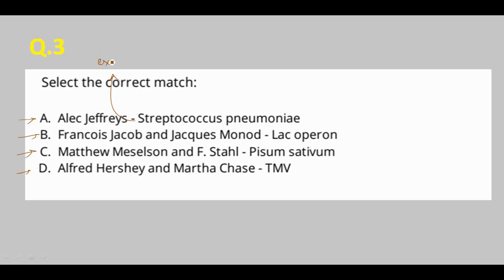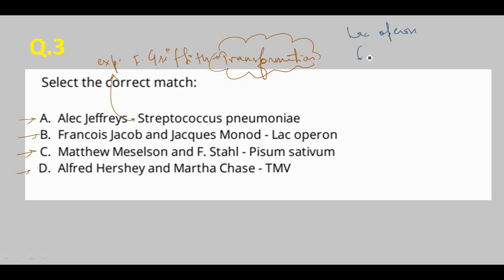The experiment on Streptococcus pneumoniae was done by Frederick Griffith. It was Griffith's experiment of transformation, that the genetic material can be transferred from one cell to another cell, and Griffith was the one who set the stage for finding out that DNA is the genetic material. Next one is Lac operon, that is Jacob and Monod. Whenever you hear of Jacob and Monod, even if you are sleeping, you should be answering Lac operon. You should always remember Jacob and Monod.